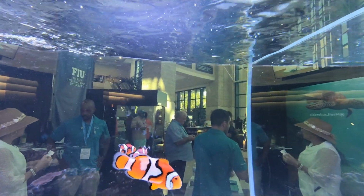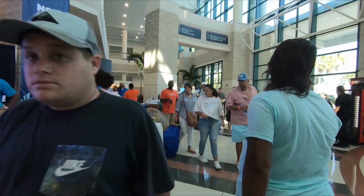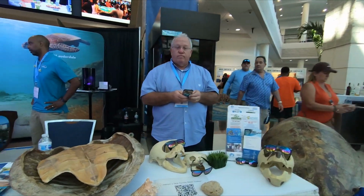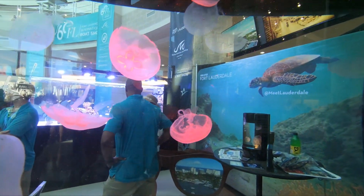And I see some jellies on the other side. I'm gonna go show those. Jellies are awesome. When they shine different lights on them, they get this bioluminescent effect. It's really cool. Is this open on both sides? Turtle shell. It's got like a leather back. Yeah, look at that. How beautiful that is.